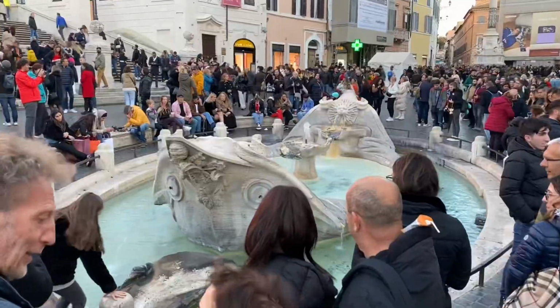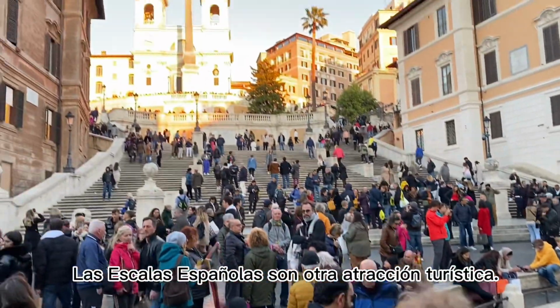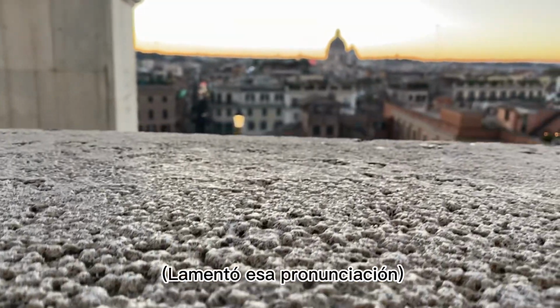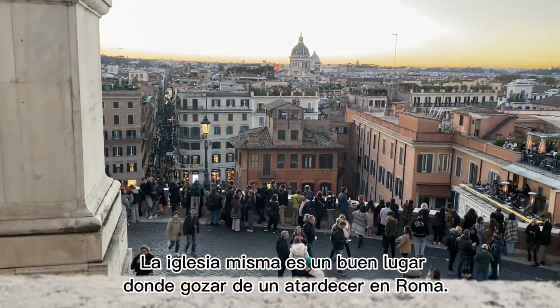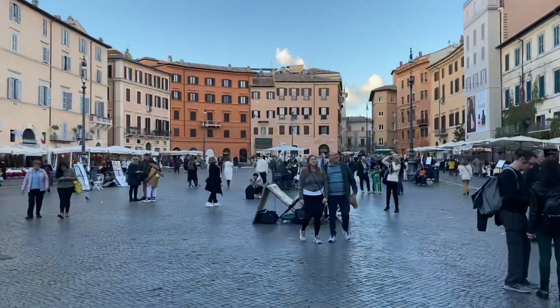The Spanish Steps are another popular tourist attraction. They're right in front of the Trinità dei Monti Church. Sorry about that pronunciation. The church itself is a great place to watch a sunset while you're in Rome.